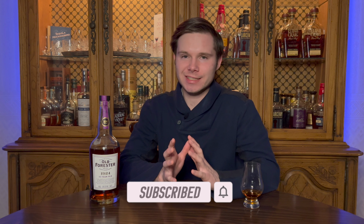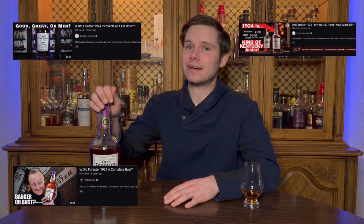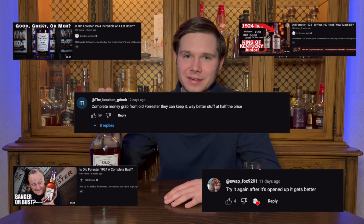So man, oh man, this is a fascinating bottle. Old Forester 1924 has been causing a lot of people to have a lot of opinions in the whiskey world, in the whiskey tube community in particular. There's just a lot flying around about this bottle. It just recently hit my area and I was able to see it and grab it. So I'm a little late to the party and there's already a lot of people talking about this bottle. What are they saying? All manner of things.